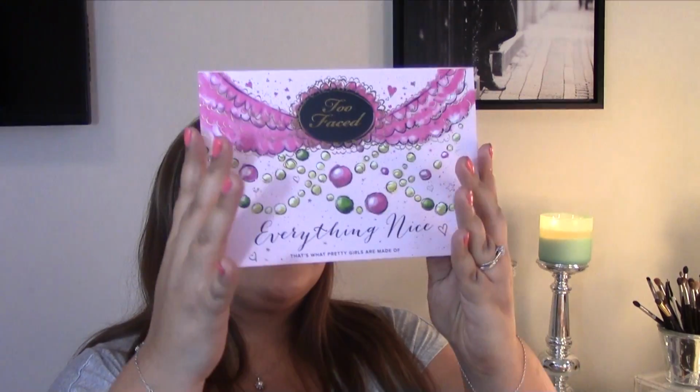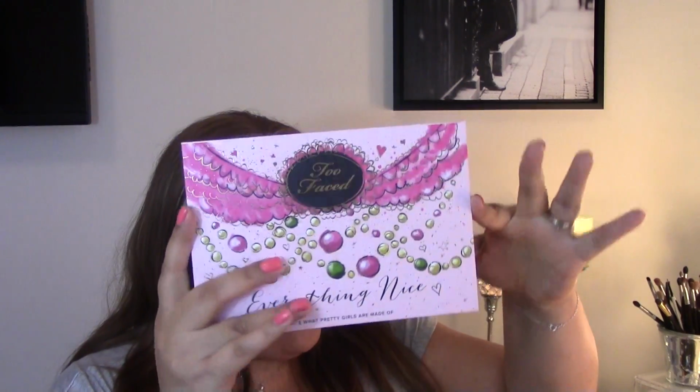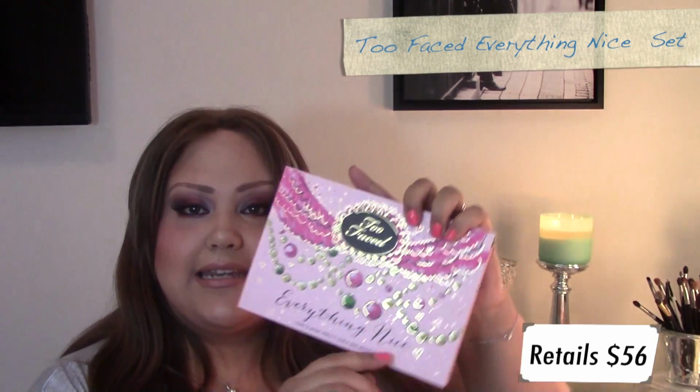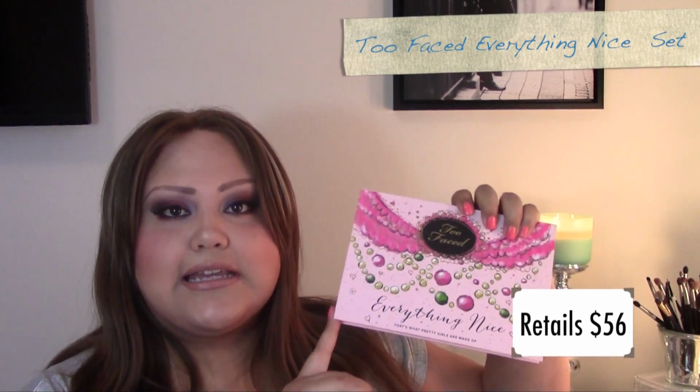And I'll leave all the information about the cost and everything, so don't worry if you don't know how much it is. Alright, now I also got this other palette over here, and I don't know why I threw the box away because it was so bulky I could not store it, so I had to let it go. But this is Everything Nice, and I do have already uploaded a full review on this one. So if you are interested in seeing swatches and my impression on this one, you can see it, and I'll leave again all the information down below.